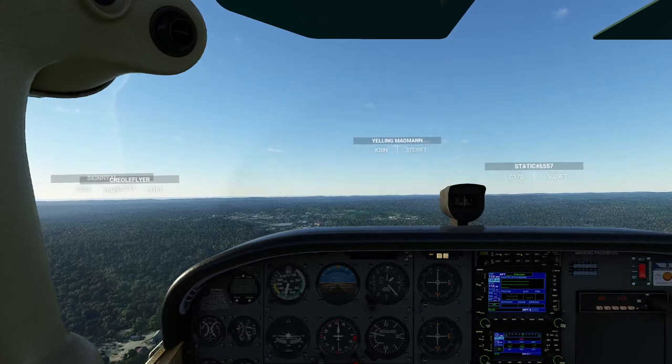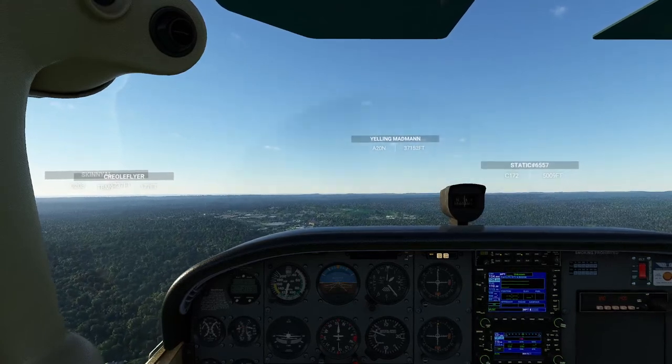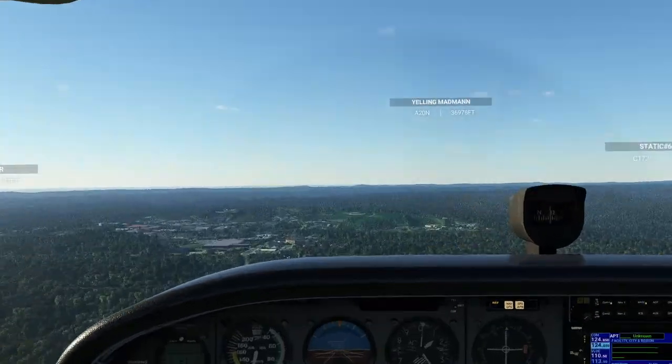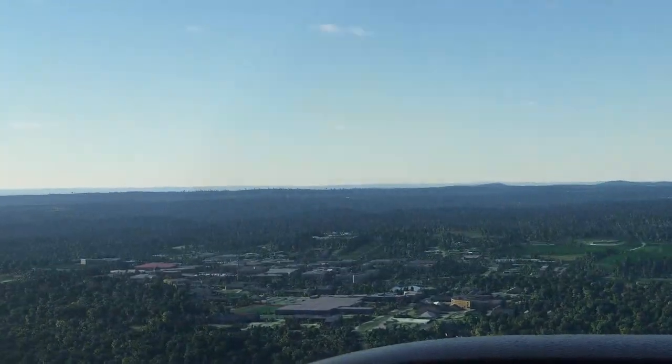Trying to play with the trim here. It's a good time to whack the autopilot on real fast and get the autopilot to set my trim for me. I wish. All right, looking pretty good. Just looking for, there's that tower.